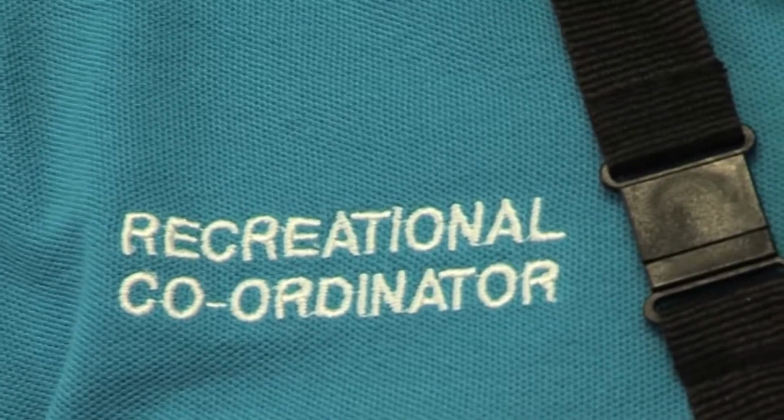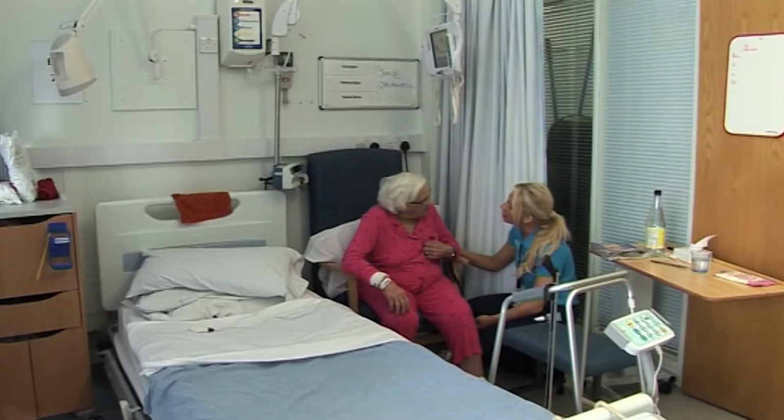What I do is I provide a bit of reminiscence therapy for the patients. So even if it's just going around and chatting with them, a lot of patients are sometimes distressed, and we have a lot of patients who do suffer with dementia on the wards. So it's up to me to go and provide a bit of therapy, whether it's nail painting, hand massage. I organise mini exercise sessions.